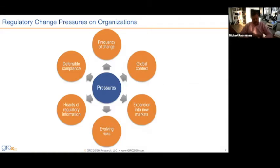And trying to do that with people requires an army of compliance and legal professionals to be able to manage and monitor all that, when at the same time the organization is trying to cut costs and streamline business. That's challenging. And you have the need for defensible compliance, to be able to show and demonstrate that you are compliant to the regulation at any moment in time. These are the pressures on regulatory change today. Next slide, please.